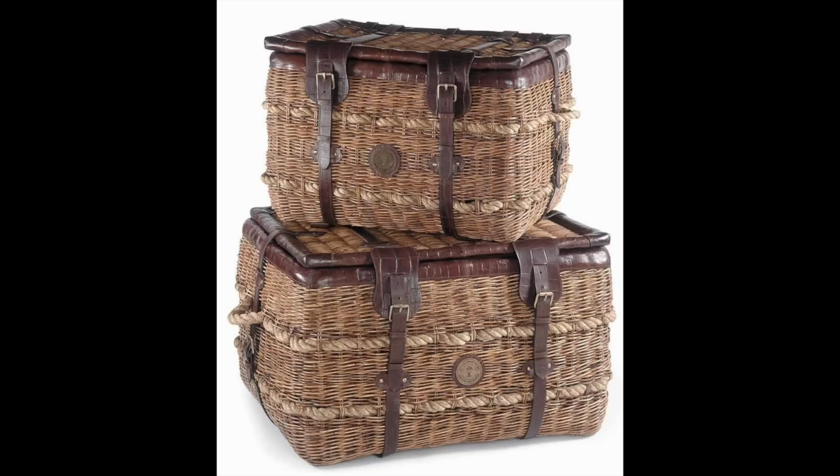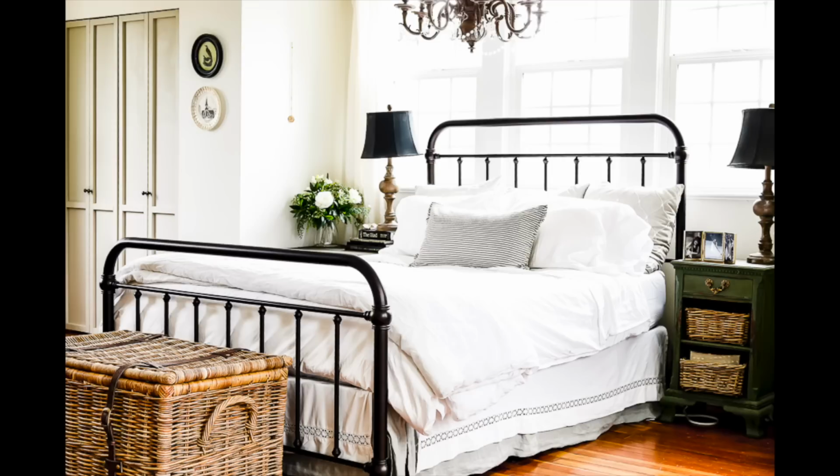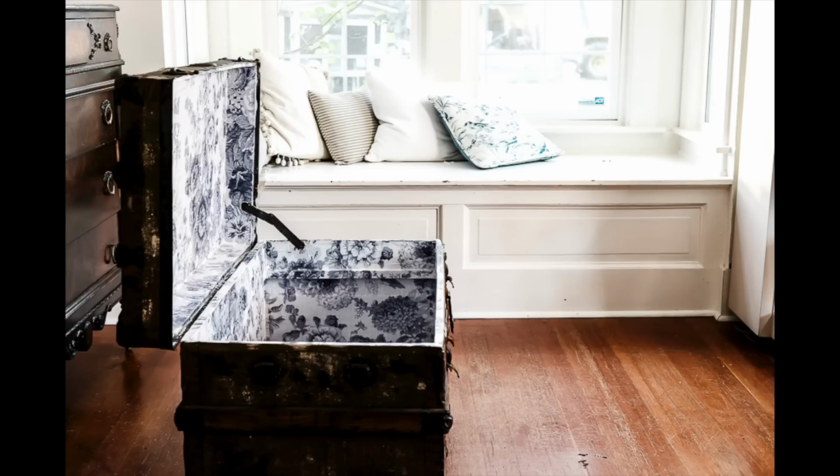Number six, trunks. If you can find a steamer trunk for $100, I say grab it. They go up to $300 and $400 pretty easily, but have a couple steamer trunks around to store whatever you can. If it's a really old one and it's musty, sometimes I'll put bags of chicken feed in it or something that's not important.